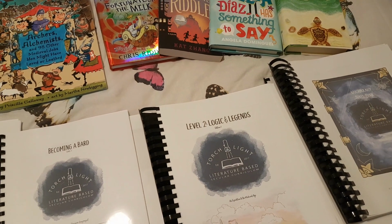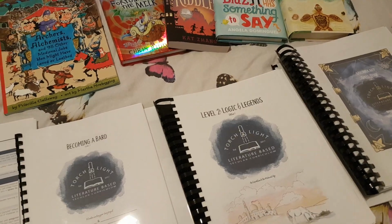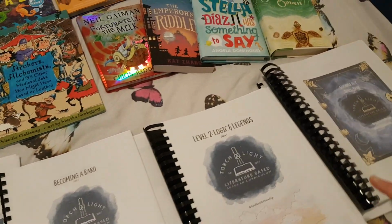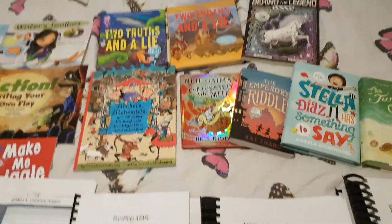Today I'm sharing with you our literature-based curriculum that we picked this year. This is called Torchlight, Level 2 Logic and Legends. And I'll show you all the different parts to it, a quick flip through. And then I've got some of the books that they have included to show you as well.